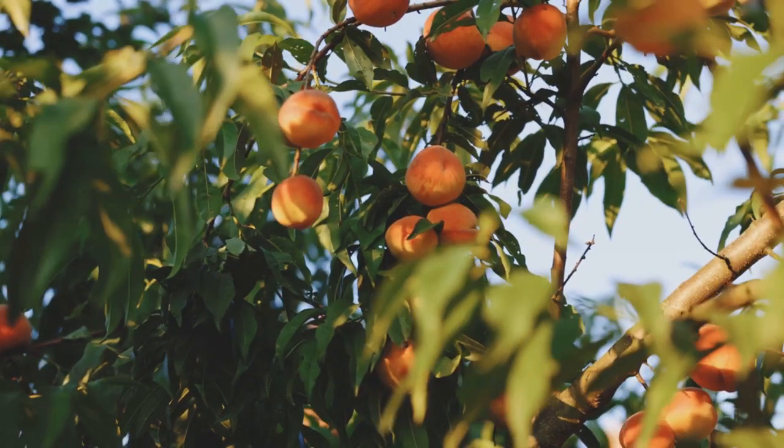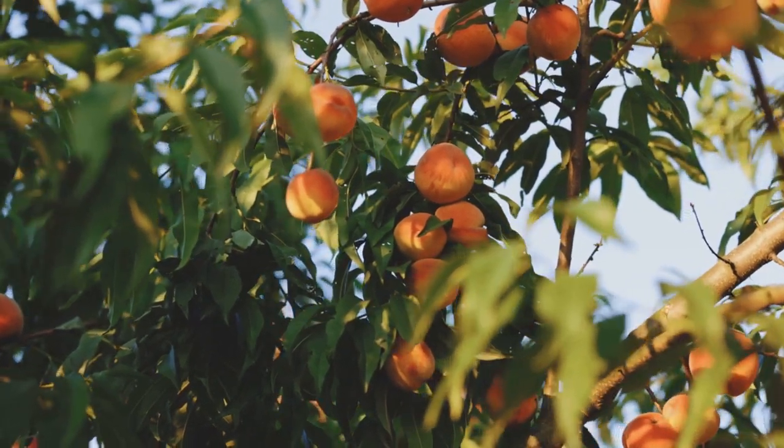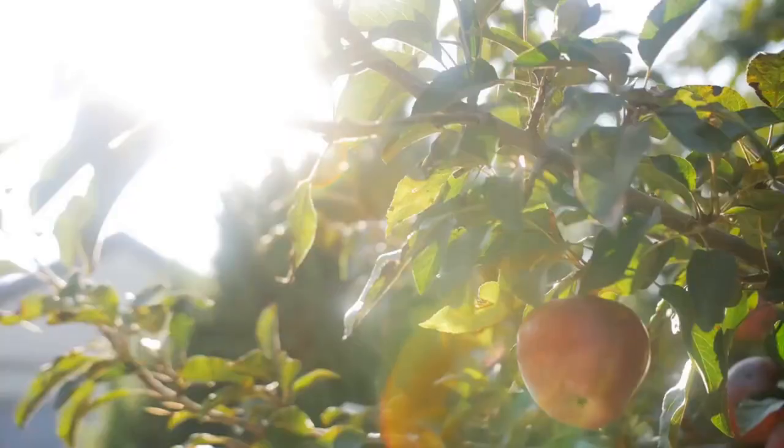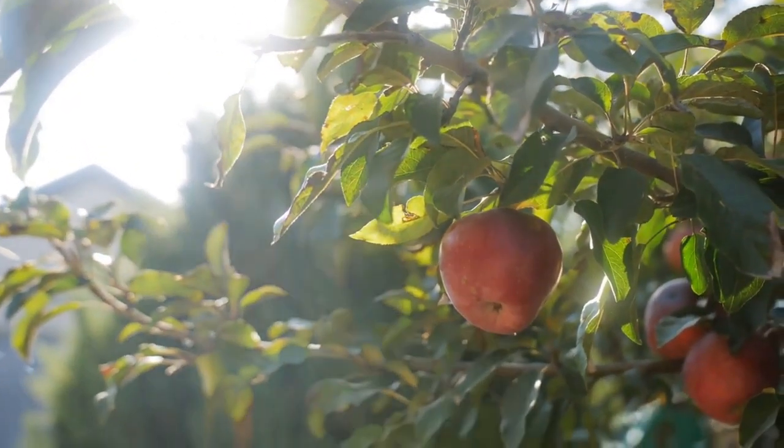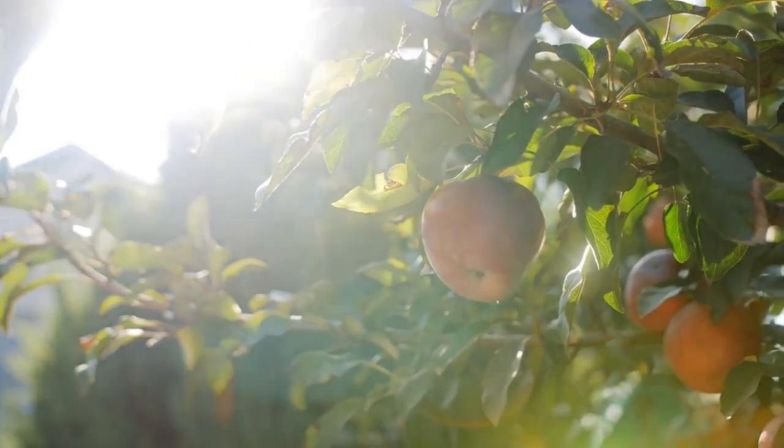Last but certainly not least, the peach tree. Peach trees are a bit more demanding in terms of care, but the reward is a juicy, sweet fruit that is hard to beat. With these trees, you can turn your backyard into a fruitful oasis.